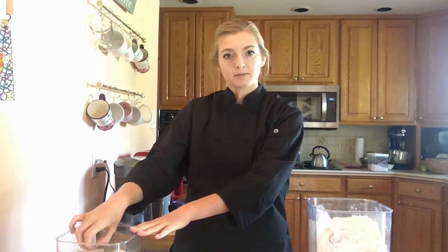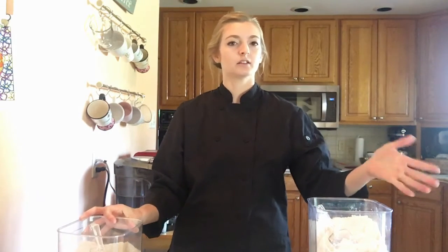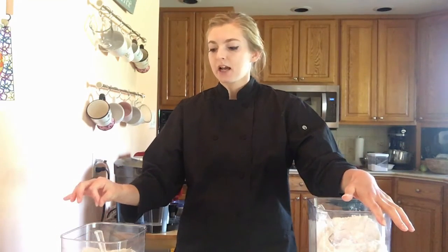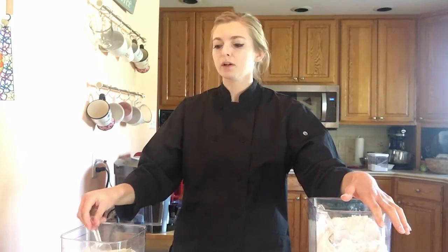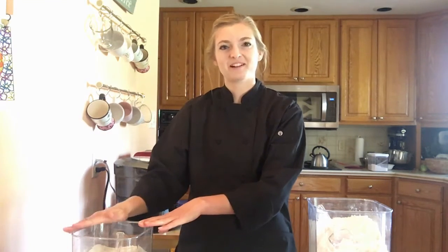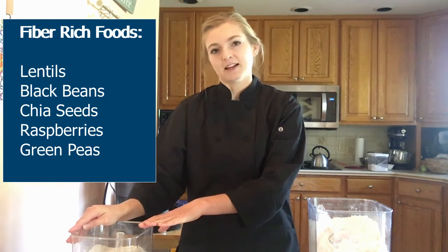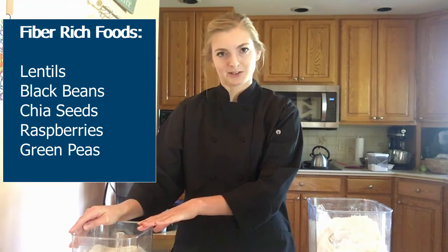The bran adds fiber and some B vitamins, and the germ adds vitamin E and oils. A lot of times people think of whole wheat flour as being healthier than plain wheat flour. And that's not necessarily wrong, but I think it's important to point out exactly what the whole wheat flour has that this flour doesn't. You know, vitamin B and vitamin E, the more vitamins you can get, awesome. And fiber helps your digestive system. Whole wheat flour is not the only way to incorporate fiber into your diet, and you don't need to only eat whole wheat.